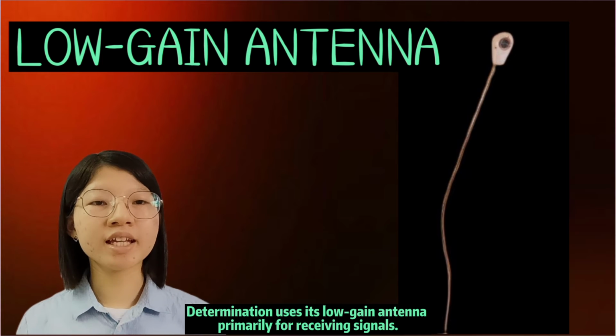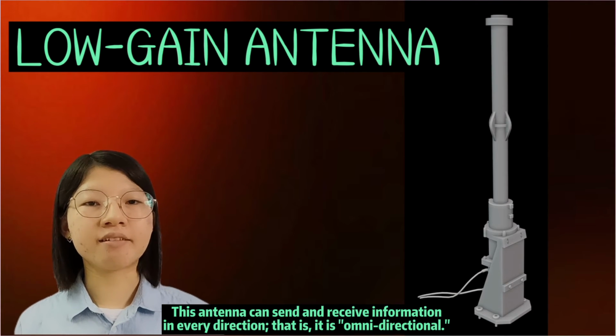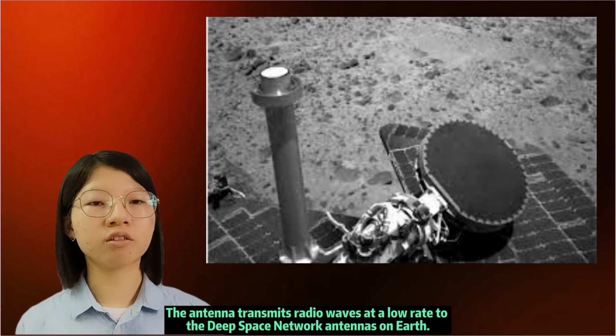Determination uses its low-gain antenna primarily for receiving signals. This antenna can send and receive information in every direction. That is, it is omnidirectional. The antenna transmits radio waves at a low rate up to the deep space network antenna on Earth.